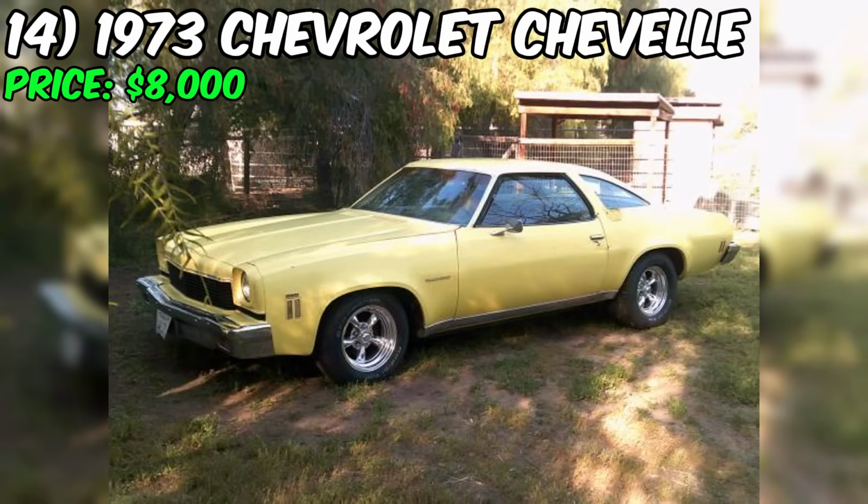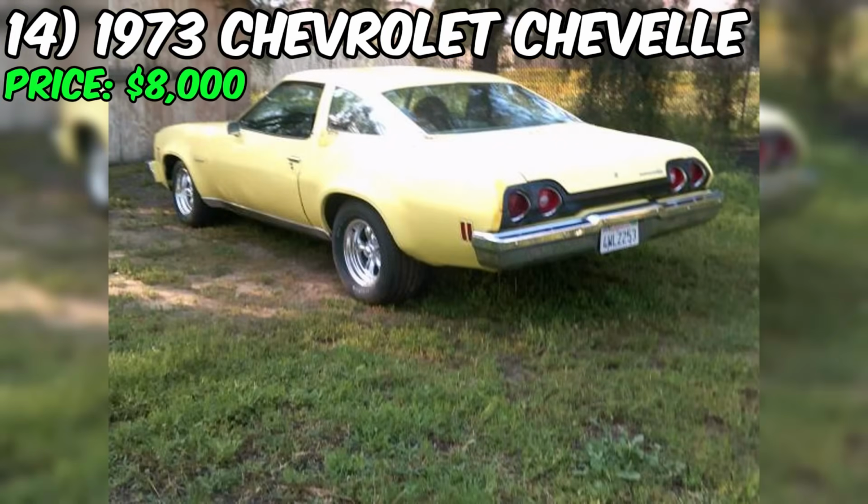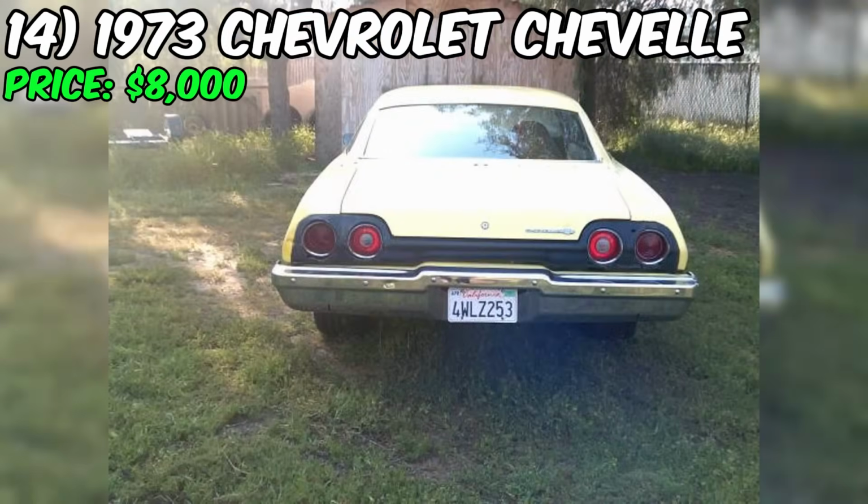With a little elbow grease and some love, this classic could be the pride and joy of any car enthusiast collection. So, if you're looking for a project car that's got some serious potential, this Chevelle might just be the one for you. It's not perfect, but that's what makes it so damn cool. And at $8,000, it's a steal compared to some of the other classic cars out there.